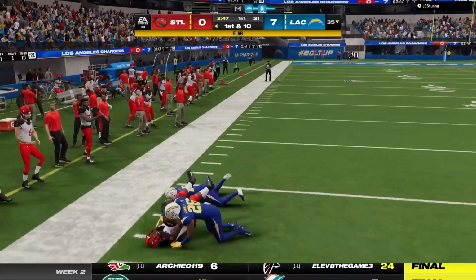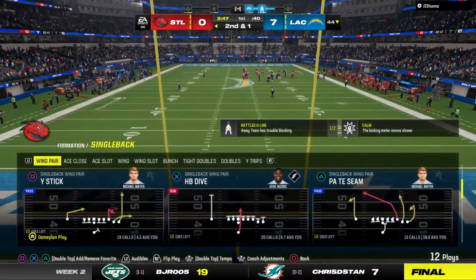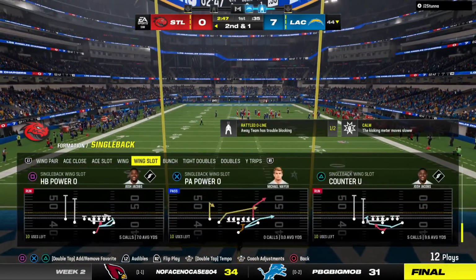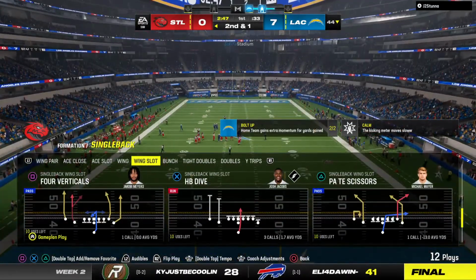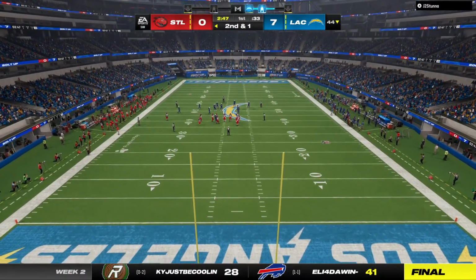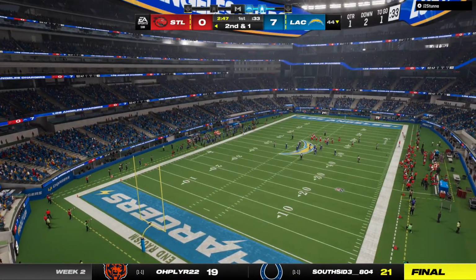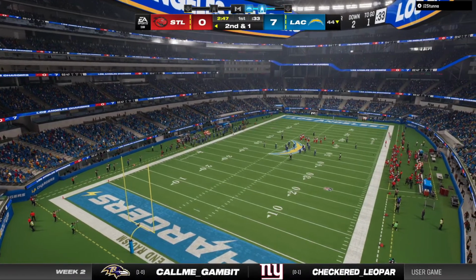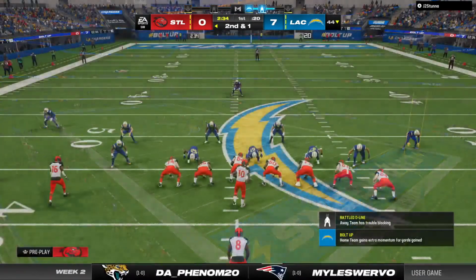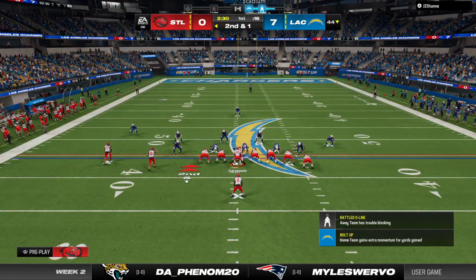somewhere in that neighborhood. And he's going to get a solid gain of 9 before being brought down. Second and right at a yard. The last run got 9. That leaves him with second and a yard.